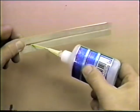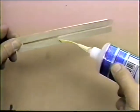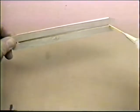Now, real important to harden this area up with thin CA. It laminates the block also.